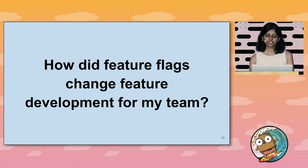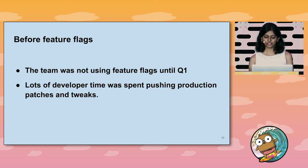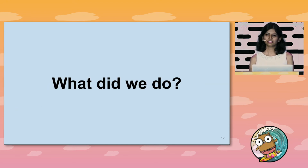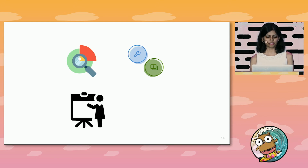So, how did feature flags change feature development for my team? Before feature flags, we were looking for a solution that would help release features and not take away a lot of development time. So what did we do? One, we started research on feature flags, including reading Facebook's white paper on this, some third-party demos, coffee conversations, and several blogs. Two, considered build versus buy. Three, built a proof of concept and presented a demo to the team. And also attended a conference called Trajectory to learn about how other companies were using feature flags.